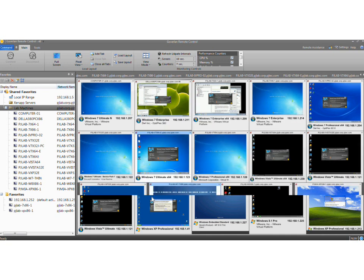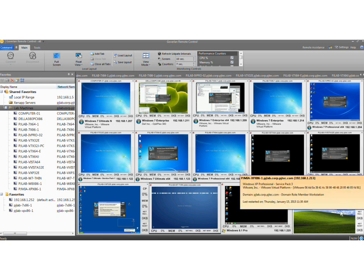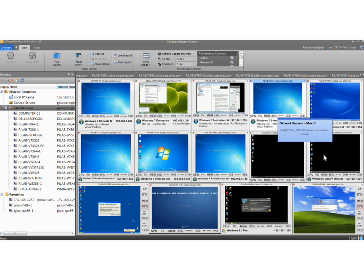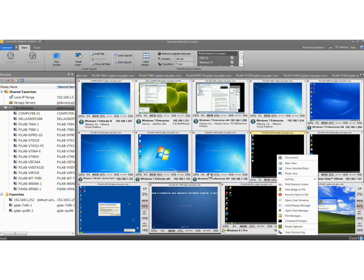So here I'm actually connected to 14 different machines, and I can hover over to get any piece of information that's available here, which is the AD information and some machine info. We also have a great heat map-based monitoring view. So here you can choose some performance counters to add, and you can, of course, see what's going on with any of these machines here. You can right-click and begin to manage the machine as well.